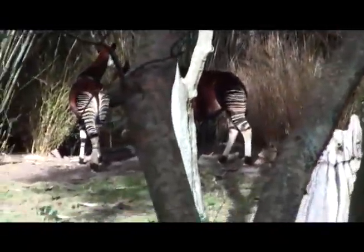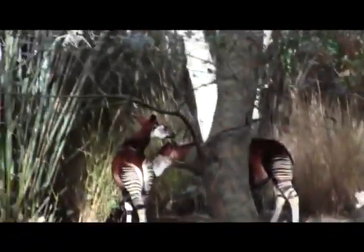Now, on our right-hand side, there are those two animals with the striped legs. Those are okapi. Now, they may look like zebras, but in fact, they are the only known relatives of the giraffe. Now, they're very shy animals. They weren't first discovered by the Western world until 1901. So fairly recently for such a large animal.